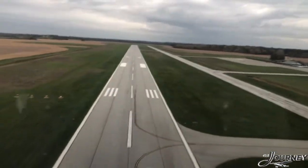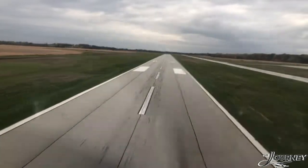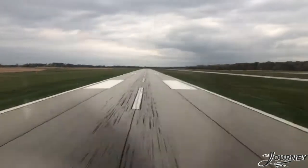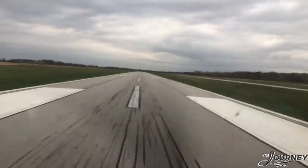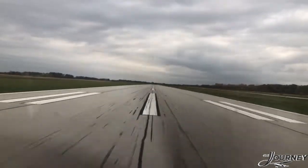Okay, there you go, you can pull out your slip. Get yourself centered up. Just try to land those two wheels and hold off that nose wheel the whole time. There you go, just look at that. Just hold that side picture. Hold that side picture.